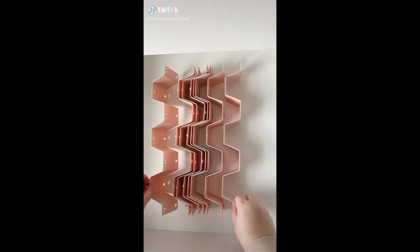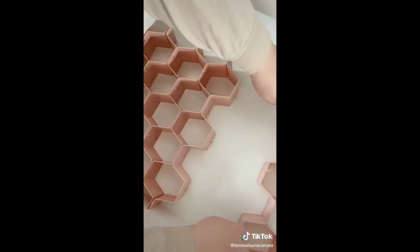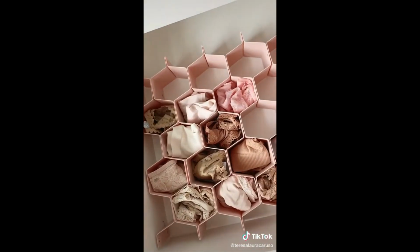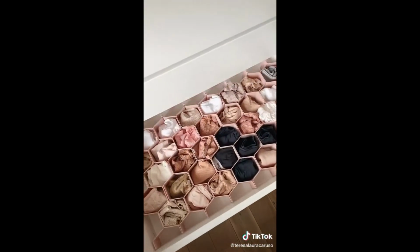Here's my hack for organizing underwear drawers. So I found these organizers on Amazon that when you clip them together, they create a honeycomb shape that's great for organizing small things. And you can customize them to fit any drawer. Once they were installed, I started putting everything away, which, fun fact, I recently found out that you're supposed to replace your underwear every 6 to 12 months, so I went out and bought a whole bunch of new ones because I did not know that.